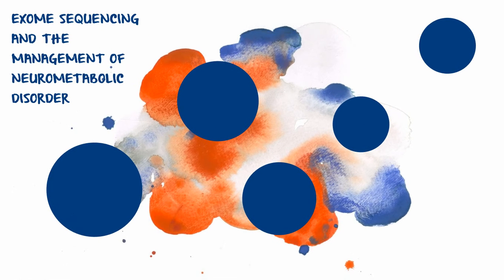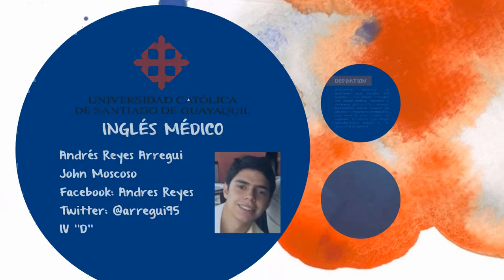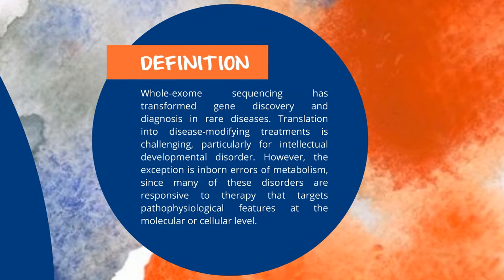Exome sequencing and the management of neurometabolic disorder. Definition: whole exome sequencing has transformed gene discovery and diagnosis in rare disease. Translation into disease-modifying treatments is changing, particularly for intellectual developmental disorder. However, the exception is inborn errors of metabolism, since many of these disorders are responsive to therapy that targets pathophysiological features at the molecular or cellular level.